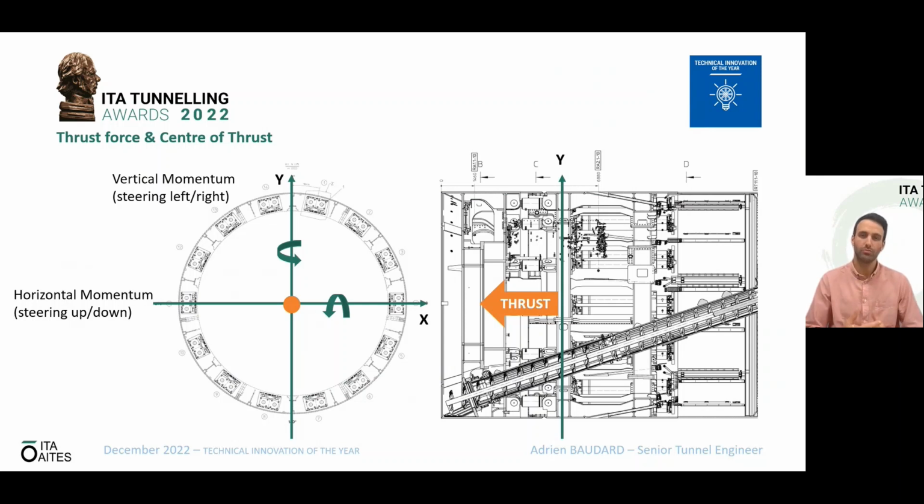So I have to start with a bit of boring theory. My TBM is equipped with 14 thrust cylinders. Each thrust cylinder applies a force onto the previously erected ring that allows the TBM to move forward. Each force can be depicted with a vector, and if we sum up by vector addition all of the forces, we'll have a barycentric force, which we'll call for the rest of this presentation the center of thrust.